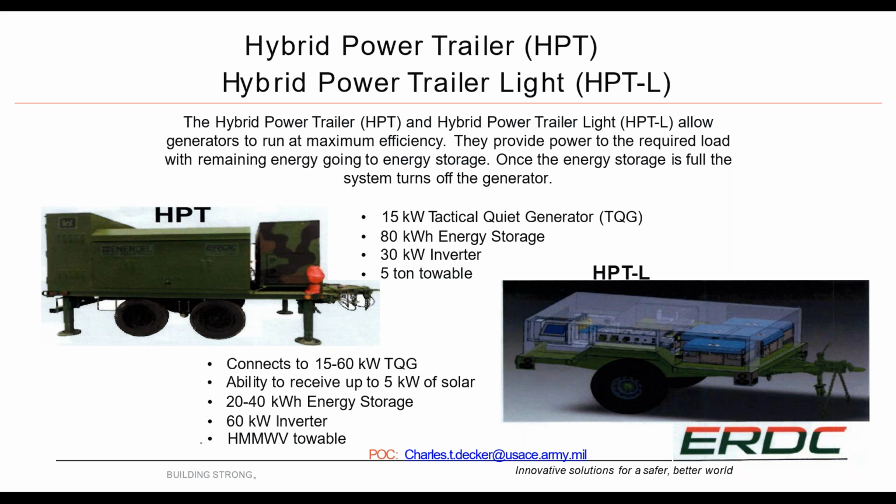It works like this. The load is connected through the hybrid power trailer, just like it would be from a generator. When powered on, the hybrid power trailer fires up the 15 kilowatt generator that it has on board, runs it at 90% capacity, no matter what the required load is. The power is sent to the load first, and any remaining power is sent into energy storage.